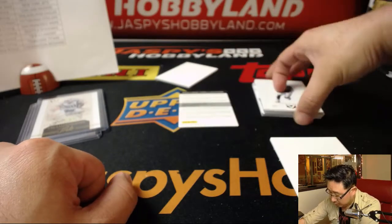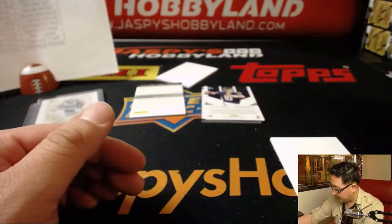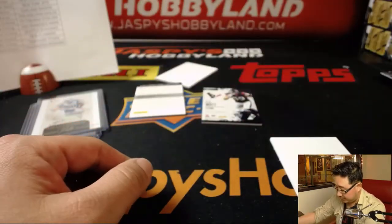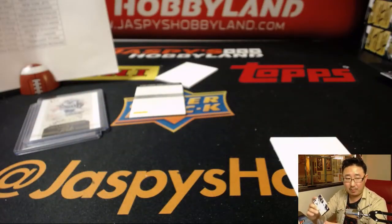And redemption on the bottom. Any guesses? Past, present, Peyton Manning, J.J. Watt. Mitch Trubisky, Air Supremacy. What? J.J. Watt, Domination, Relic. 34 out of 35 for the Texans. Sean Bratton with that one.